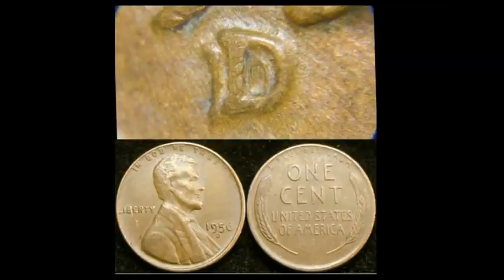Check out some of those earlier 1950s Lincoln wheat cents for just a multitude of repunch mint marks. This is one of the bigger ones, of course. I've talked about this one. They always seem to come up. But it's just a really, really desirable RPM. So this one right here is a D over D, 1956 Lincoln wheat cent.